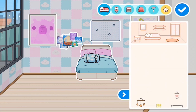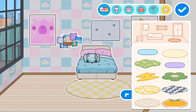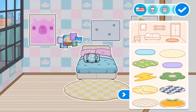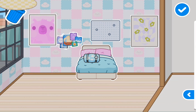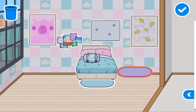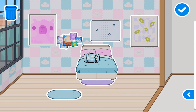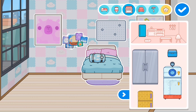Okay. Oh my god, there's so many. I thought there were only going to be two rugs. I really like this one and this one, but I think I'm going to go for that blue or purple one for the colour scheme. They're like bath mats though. I think the purple, yeah. We're going to go for the purple. I don't think there's anything in there.